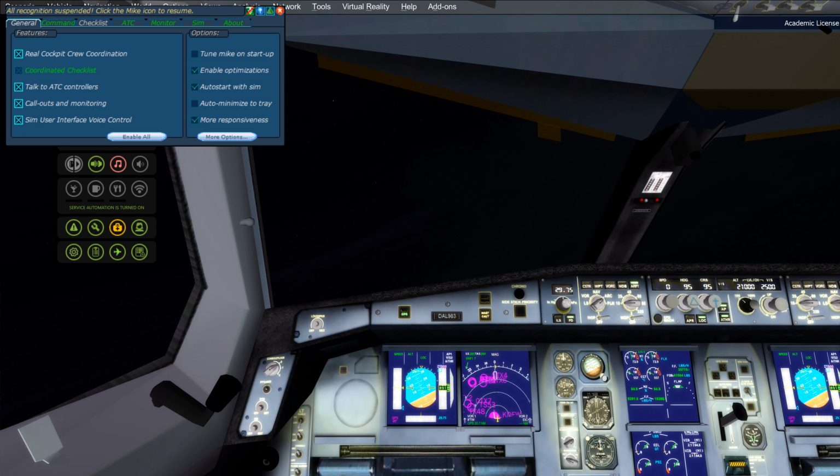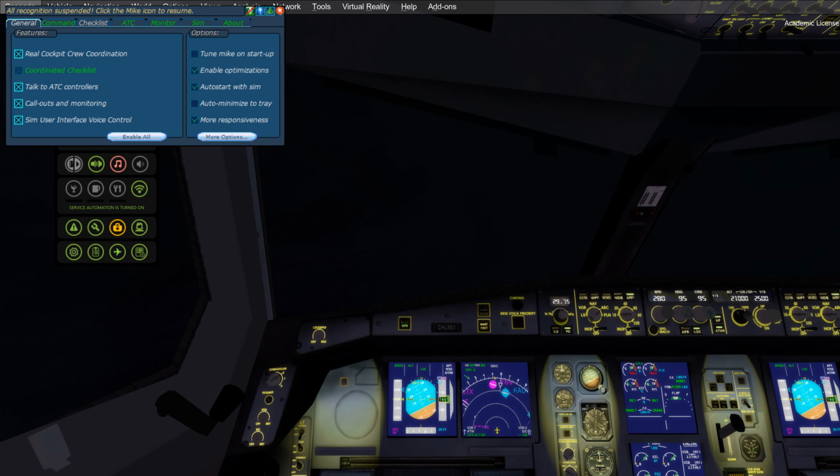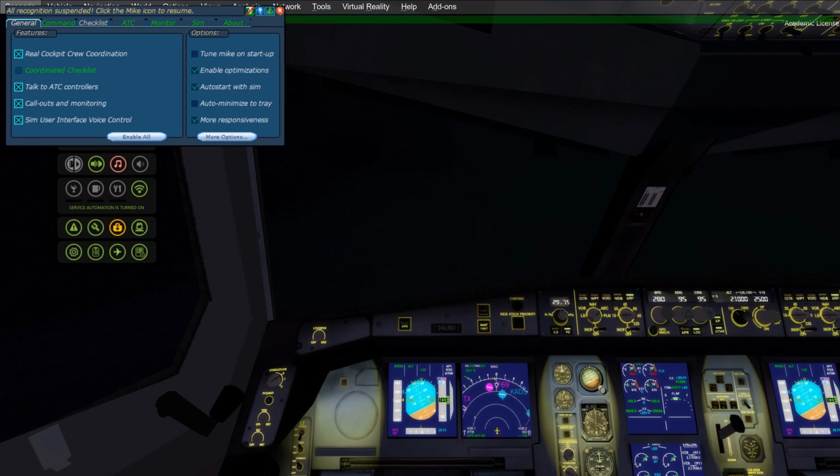American 316, Snyder identified, descend to 5,000. Descending to 5,000, American 316. Delta 5591, fly heading 100. Climb and maintain 9,000, American 426. Maintain present altitude.